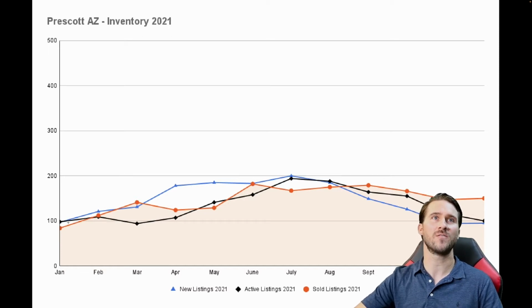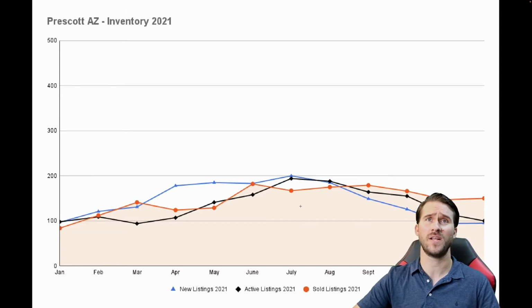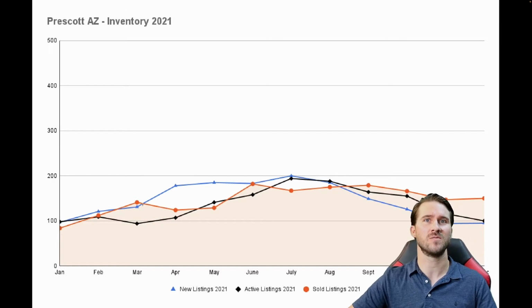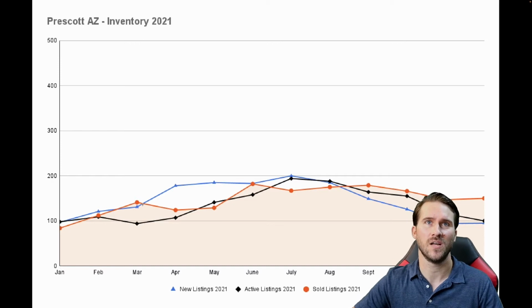The beginning of 2021, as you can see through the year, inventory actually rose and peaked out in July at just under 200 homes active on market. And then by December, it fell back down to right around 100 homes on market. And the reason that inventory fluctuated so much is because you can see the difference between new listings hitting the market in the line in blue, and then what has sold in the line in orange.